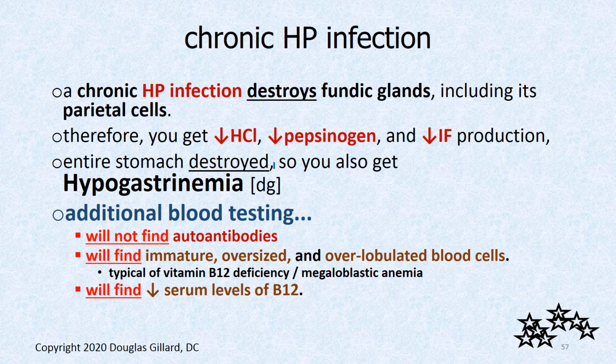So you have hypogastremia. Is that right? No, I thought it was hypergastremia. Right? Therefore, you get decreased. Yeah, so, I know why. Do you know why that is? But wait a minute. But hydrochloric acid is decreased.